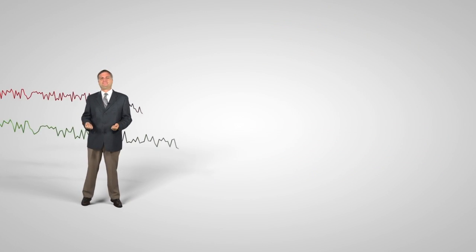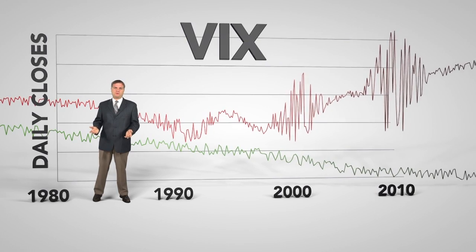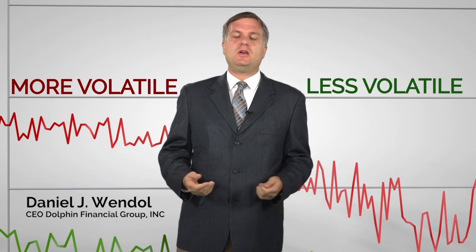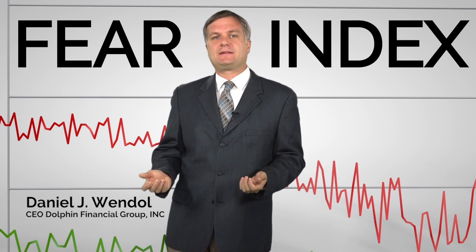Hope-so money. This is the volatility index, or VIX for short. You may never have heard of the VIX before, and that's not surprising. It's kind of a specialized index. It measures how much the stock market is expected to move up or down over the next 30-day period. In other words, is the stock market expected to be more volatile or less volatile over time? Because the VIX measures market volatility, it is also sometimes referred to as the fear index.